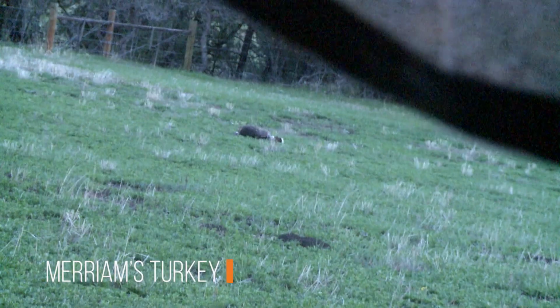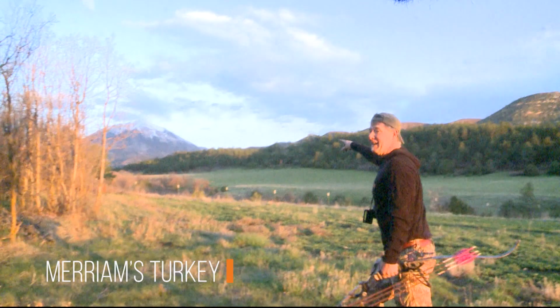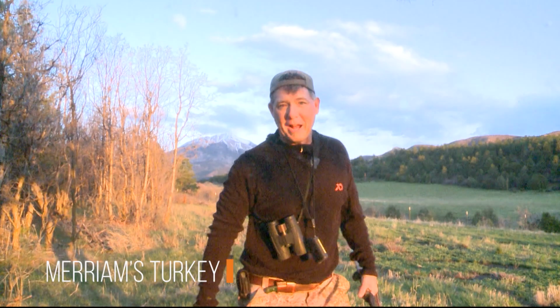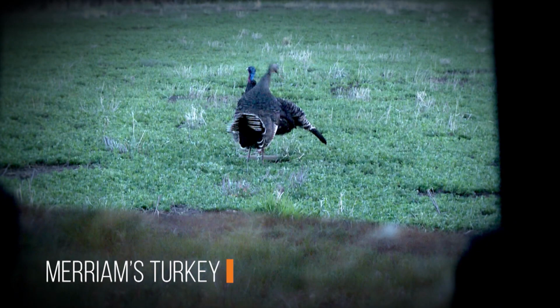Turkey. That's how you smoke a bird. Look at that. That bird didn't make it anywhere. That was awesome. We got on it. Sun's just starting to come up. Look at this view. Look at the view right here. Does it get any better than that? That's Colorado turkey, honey. Merriam's turkey, southern Colorado. And those birds came right into the decoy. We had two hens. One of the hens puffed up. I was like going all after the decoy.